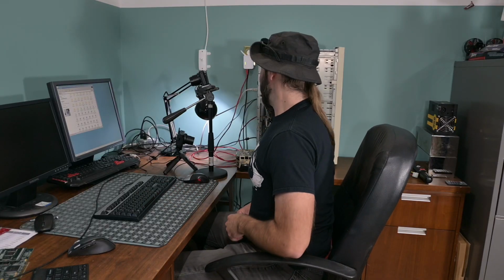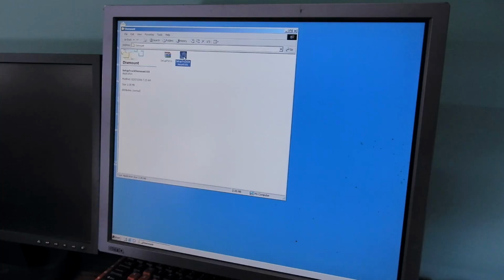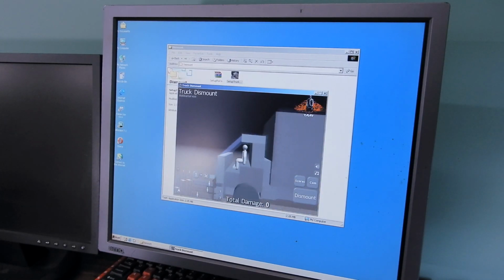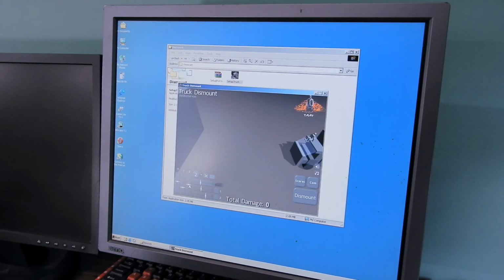Well, other than the fact that it is obnoxiously loud, it still seems to click relatively slowly, and, well, you know, oh, that's a program. Truck dismount. Is that gonna run on this computer? That was like a meme video game or something at the time. Oh, wow. Okay. What is this even? Like, oh, there's two guys now, and he's on top, and then we go.